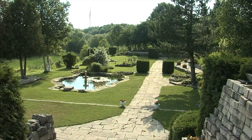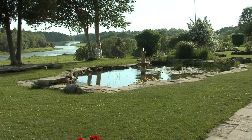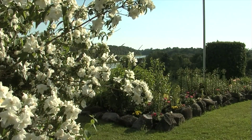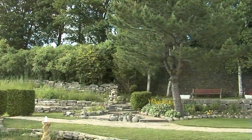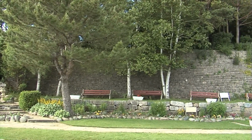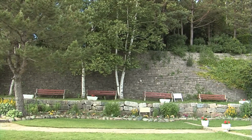The Saugeen Amphitheater, located on Highway 21, consists of 20 acres of stone and terrace gardens overlooking the rapids of the Saugeen River. This unique outdoor amphitheater is comprised of wide stone stairs, lookout points, nature trails, and thousands of brilliant annual and perennial flowers.